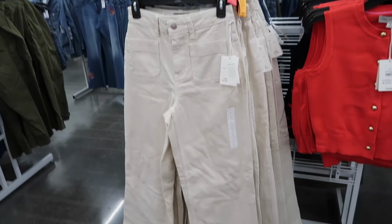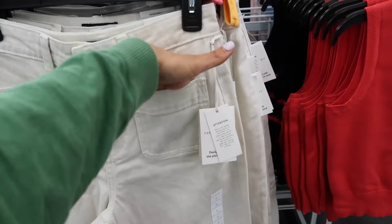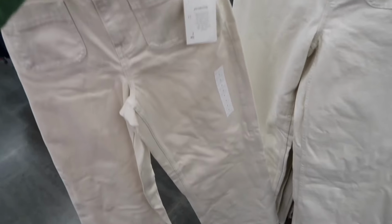They also have a new color in the front pocket denim from Free Assembly. So these are the high rise. They have the two front pockets, nice wide leg with pockets on the back, and they're $26.